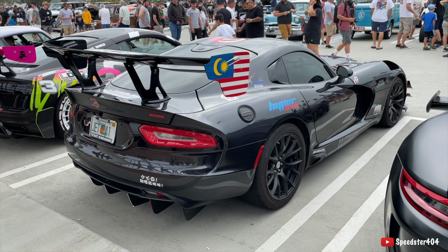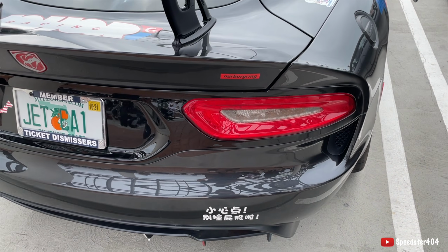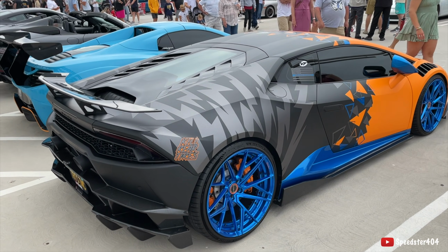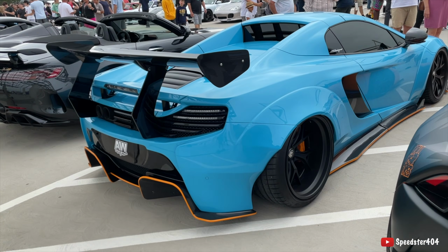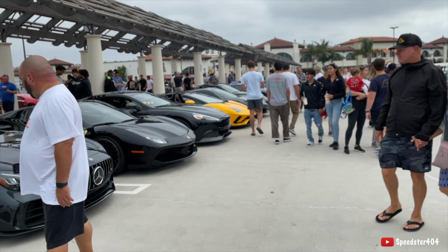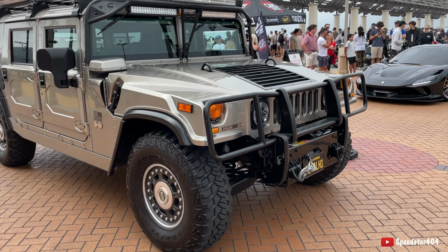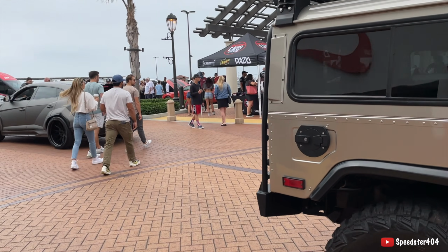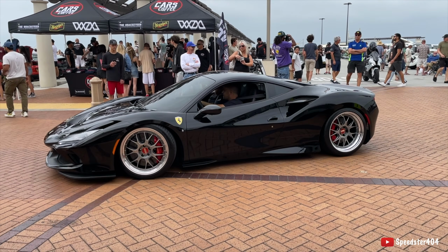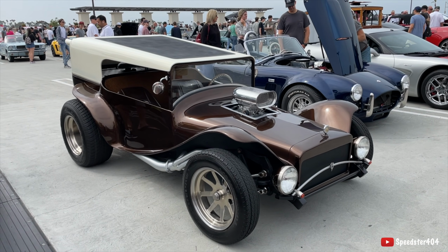Love the Viper. Alright guys, if you guys don't know Chinese, this says, be careful, don't hit my ass. White body McLaren. This is sick. Nice. Got the Hummer. F8 Tributo with BBS wheels. Datsun. Pretty cool.